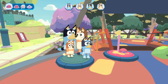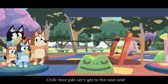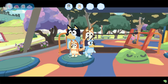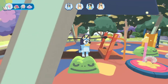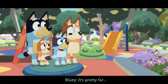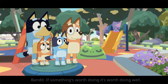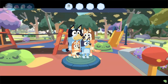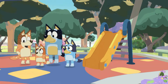Hooray! We got it. Nice job. Let's get to the next one. It's pretty far. It is. But we can use that frog to jump and reach there. If something's worth doing, it's worth doing well. Dad! Good one, girls. Let's head back to play with Muffin.